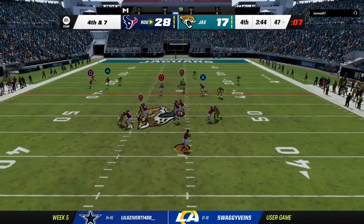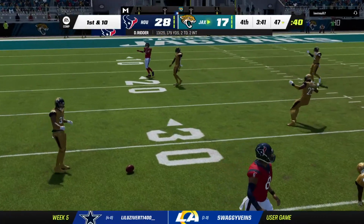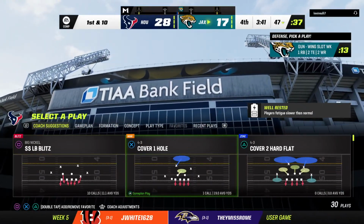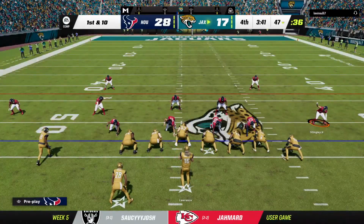They'll drop to throw. And it's incomplete. They cannot convert, and they turn it over. The Texans tried it, but they come up empty here on 4th. And the Jaguars are going to take possession here on the turnover on downs.